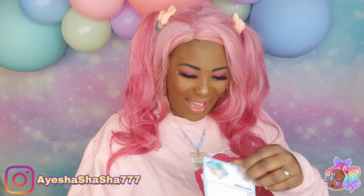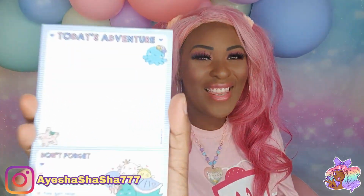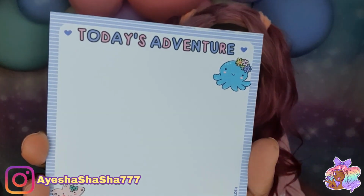Oh my gosh. Oh, it's a little notepad. And the little octopus in the corner. Oh, do you know, real octopi I am not a big fan of. I'm just not. They're just way too slimy. But cartoon octopi, I love them. I really do. And that is so cute.